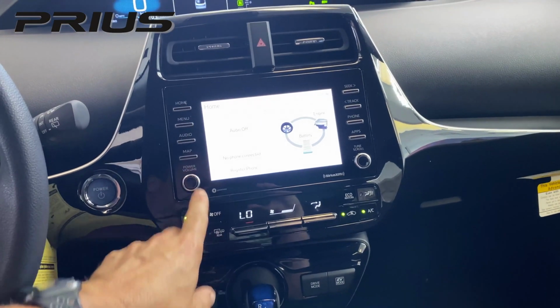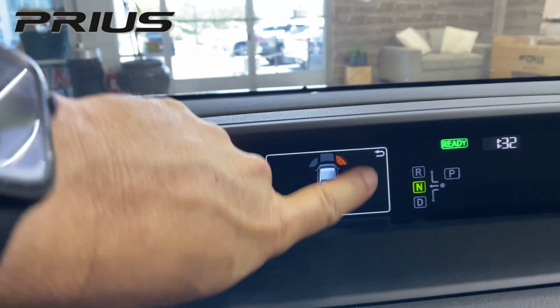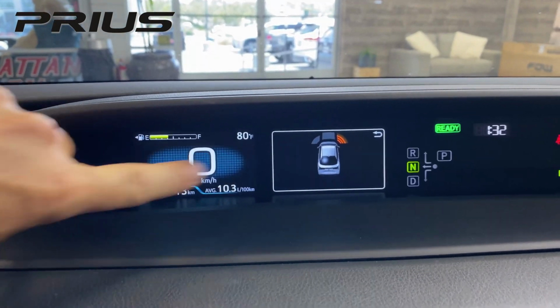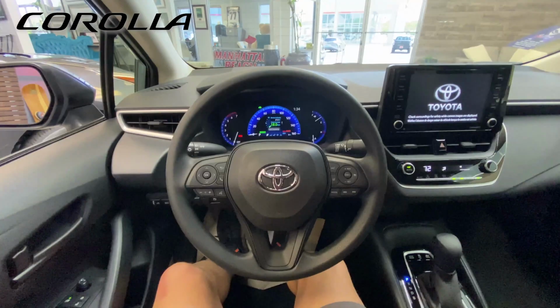Once again, all the buttons do the same exact thing. Both systems run the same exact way. Neither one of them has a feature quality that's better than the other. It's just the display itself and how that sits up on the dashboard. The only real difference in the entertainment system is that the Corolla comes with a 1-inch larger touchscreen.